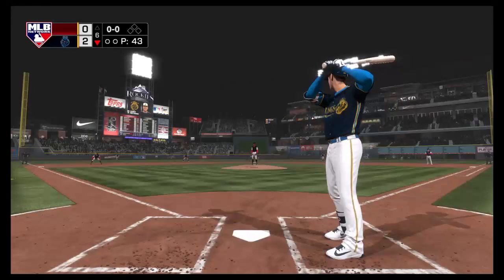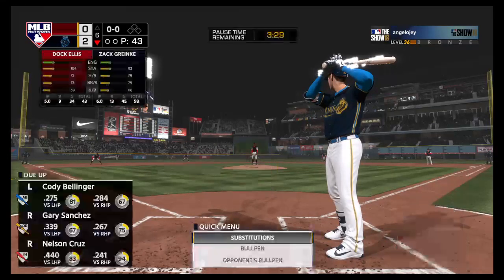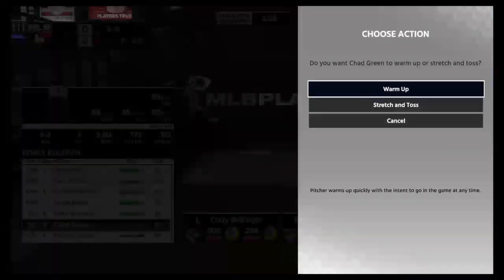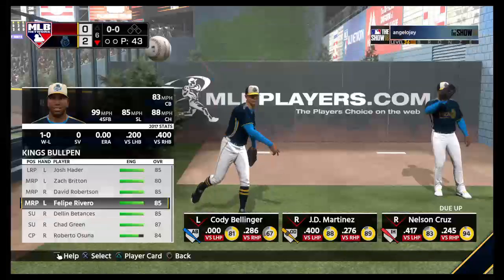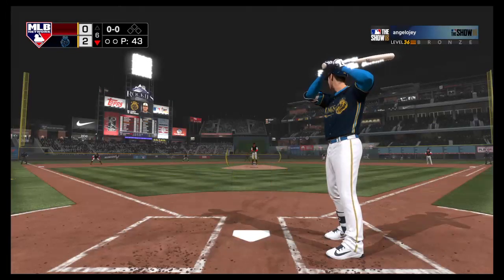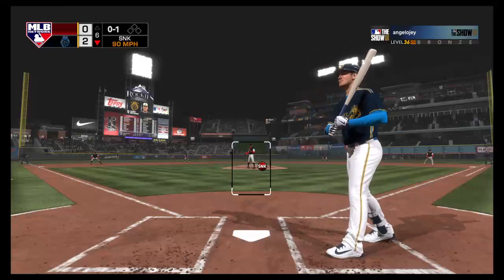Coming to the plate now, Cody Bellinger. He'll get things started here in the second half of the 6th. Third baseman, Cody Bellinger. Ready with the first pitch. Here it comes. A tough sinker on the inside.